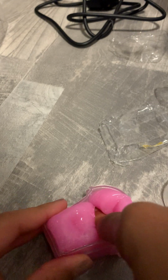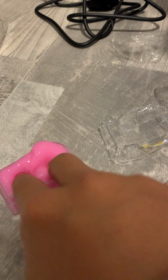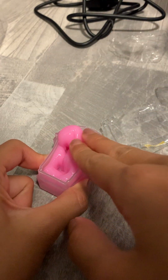OMG, this is a thick and glossy. And this has such good pokes. Okay, I'm gonna do some ASMR with this, but let me smell it first. It smells like a smoothie, but I don't know, it's fine. Okay, ASMR. If you can't hear, I'm sorry.